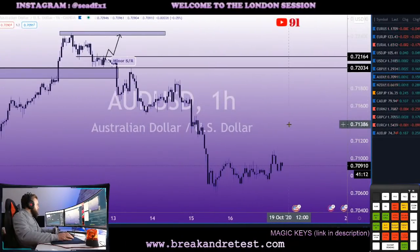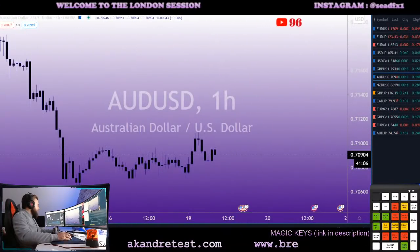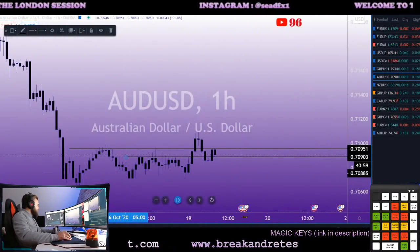Aussie Dollar, let's take a look. I'm just gonna go through pairs to see if a break and retest is happening. Aussie Dollar has some rejections here and also plenty of rejections here.